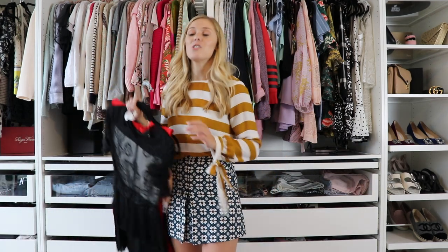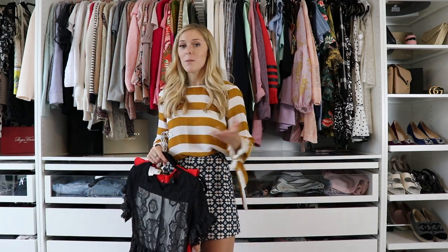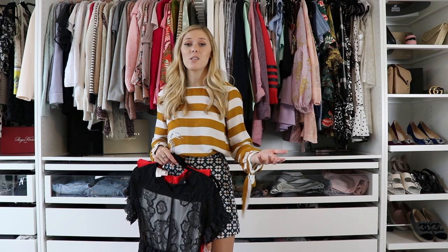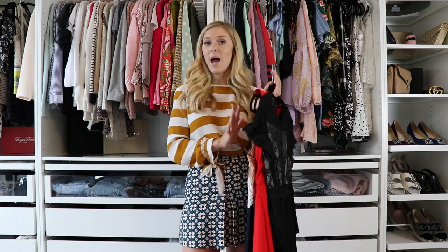Next, we will move on to dresses. I actually only have 3 dresses because I just don't really think that you need a wardrobe full of dresses, because unless you wear dresses on a regular basis, it just doesn't seem practical for me. So for me, I have 3, well, I mean, I have more, but these I would say are my must-haves.